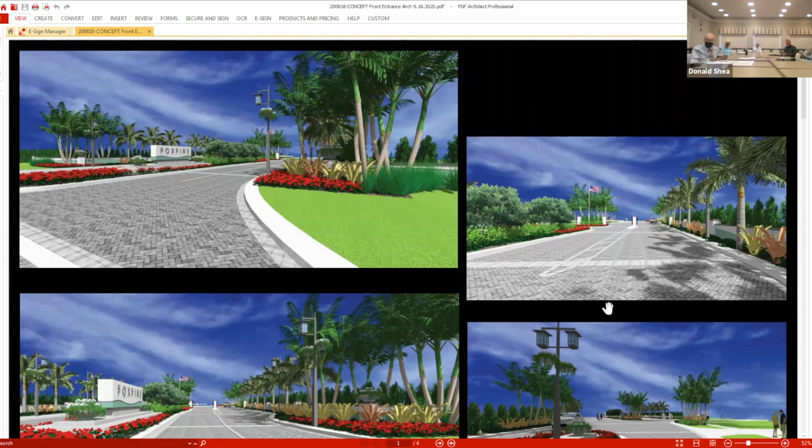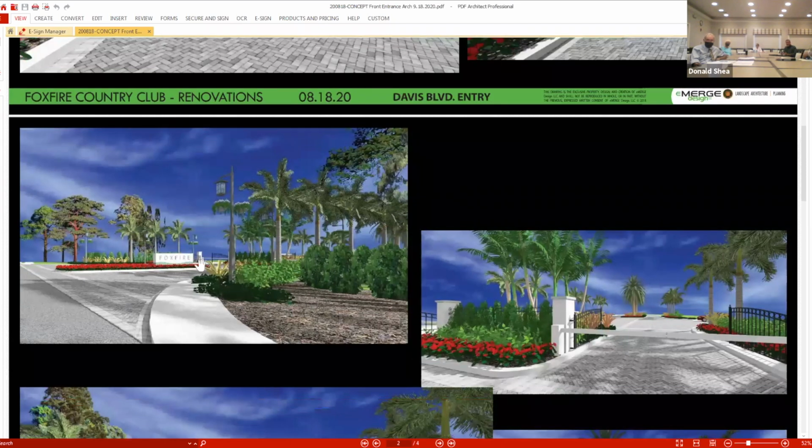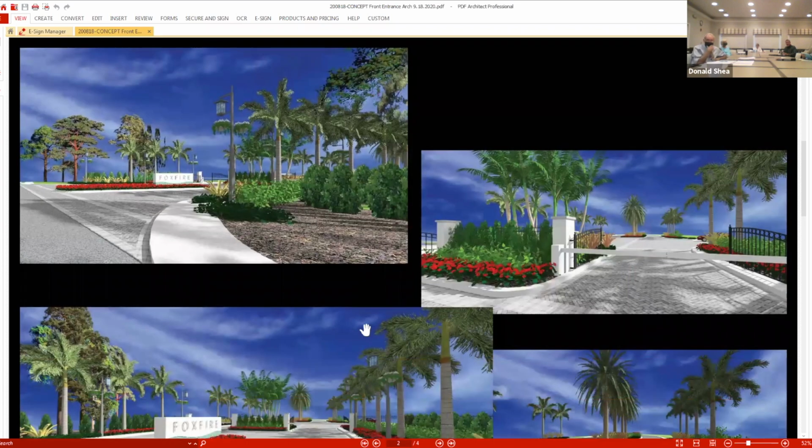On Radio Road, it's a different approach. You don't have elements that really lend themselves to that right now. There are quasi-natural areas or even preserved areas on either side. So we took a hard pass on walls. Obviously, that helps with budget.